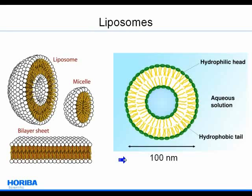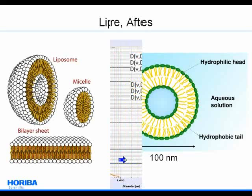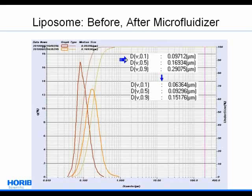So these have been around for a while, but the particle size is very important when we're using liposomes as our delivery mechanism. This is showing data of liposomes as they go through a microfluidizer. And what you see, if you're familiar with laser diffraction data, is the D10, the D50, and the D90. So we start with the D50 at 170 nanometers. And after we pass it through the microfluidizer, we bring it down to the nanoparticle scale with a D50 of 93 nanometers.